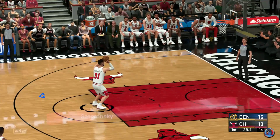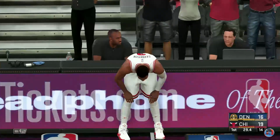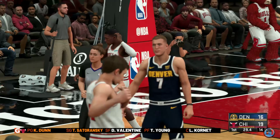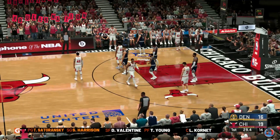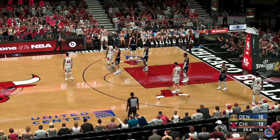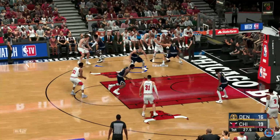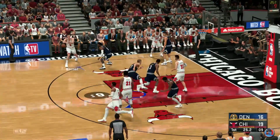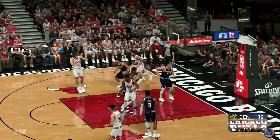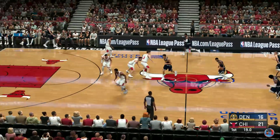And so he hits the technical free throw. The versatility of Satoransky is valuable. He scores, rebounds, and passes the ball so well. Harrison's checked in for Dunn. .29 seconds left to play in the first quarter. Some nice ball movement by the Bulls. Satoransky gets the bucket. Quick thinking by Satoransky, catching the pass and shooting with confidence.